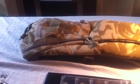Comes with everything. It's absolutely mint. Looks like it's never been used. Paid £1.50 for it. So that's an easy £12 to £15, something like that. This camouflage pattern isn't a popular one, but it's still a fairly easy sell, so that's pretty cool.